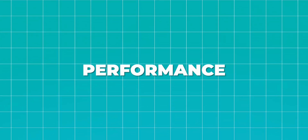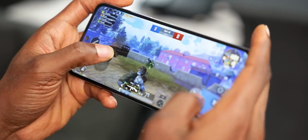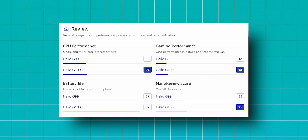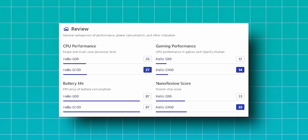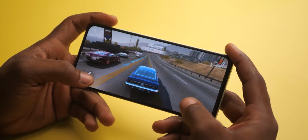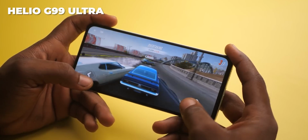Anyways, moving on to performance, the Tecno Spark 30 Pro has a newer chipset, that is the MediaTek Helio G100, which performs slightly better than the MediaTek Helio G99 on the Redmi Note 14 and the Samsung Galaxy A16. Now, when it comes to the Redmi Note 14 compared to the Samsung Galaxy A16, although both devices have the same MediaTek Helio G99 chipset, the one on the Redmi Note 14 is the customized MediaTek Helio G99 Ultra.